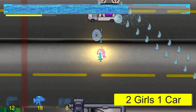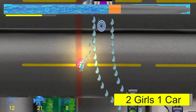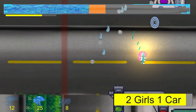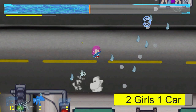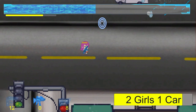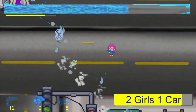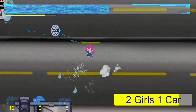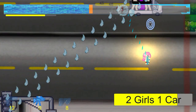Oh, so that's censoring the bikinis. How am I supposed to get past... Oh, okay. So again, one of them is shooting flour and one of them is shooting water. And I have to purposely run into the water sometimes to refill my ammo. But I can't run into too much water or I lose. Jeez, they got a lot of health.